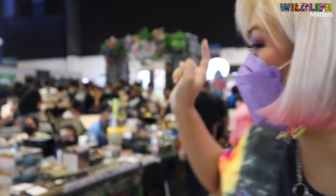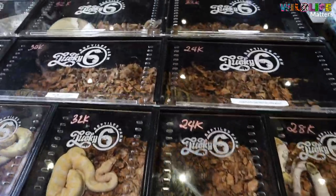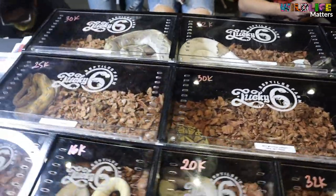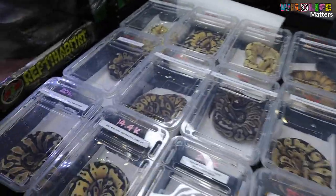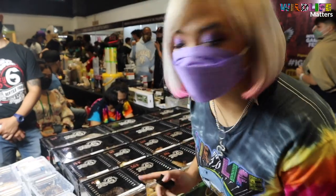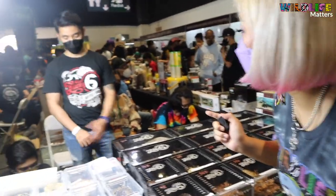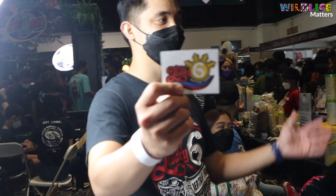Of the Zoo Men Expo, and we're going to check out the booths that we haven't visited yet, starting with Lucky Six. If you like any of the animals you see, you can check them out on Facebook. Lucky Six Reptile Farm on Facebook.